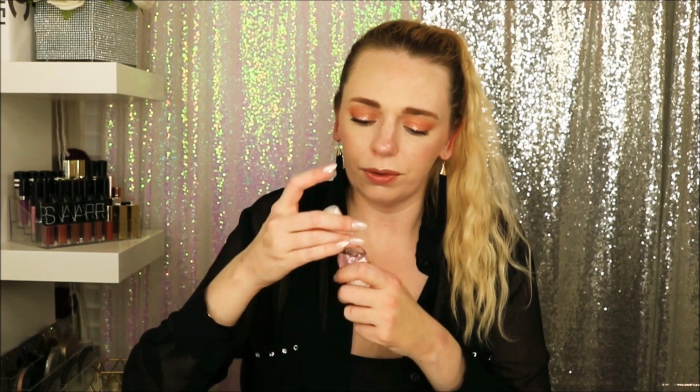It does smell like rose. I smell the rose definitely more than the coconut. The next product is one of the products that I do not mind getting duplicates of.